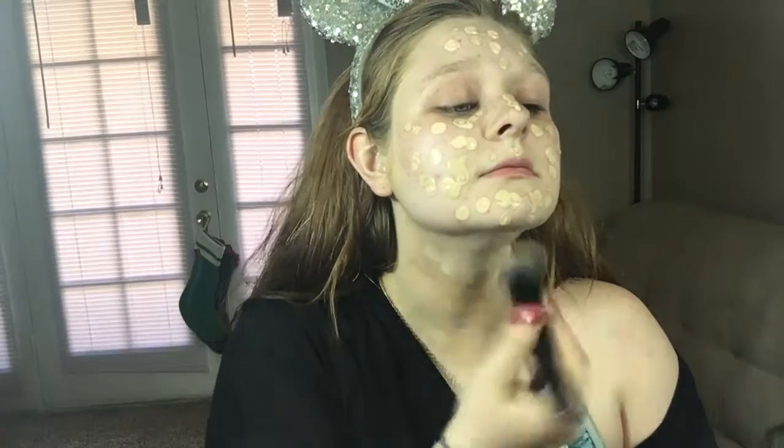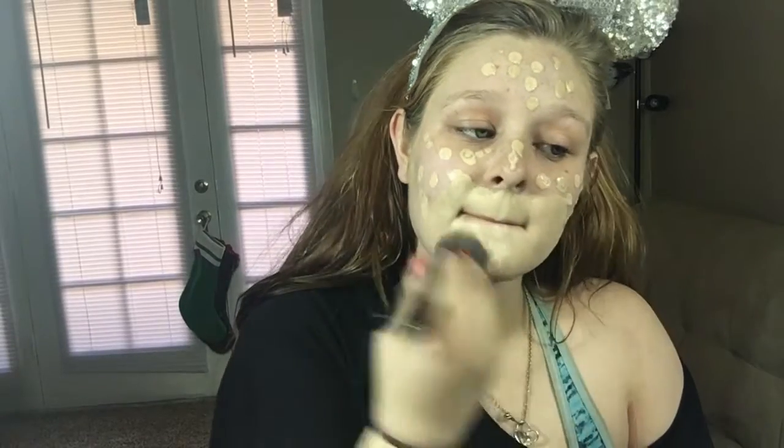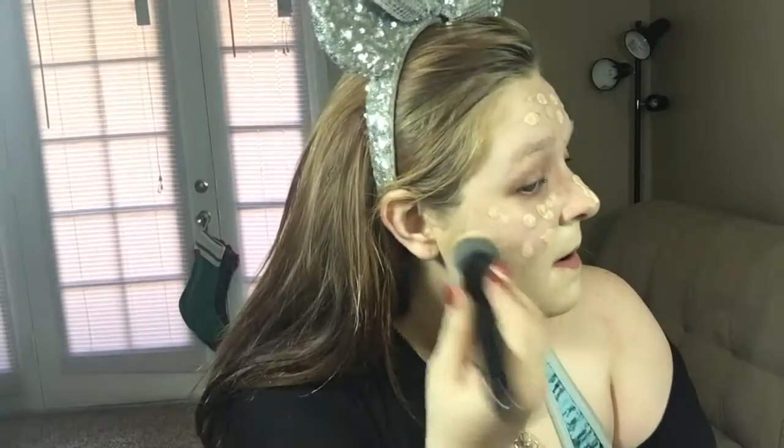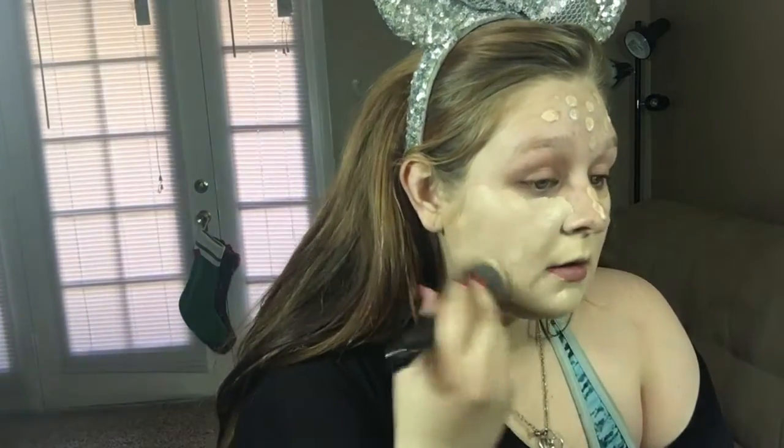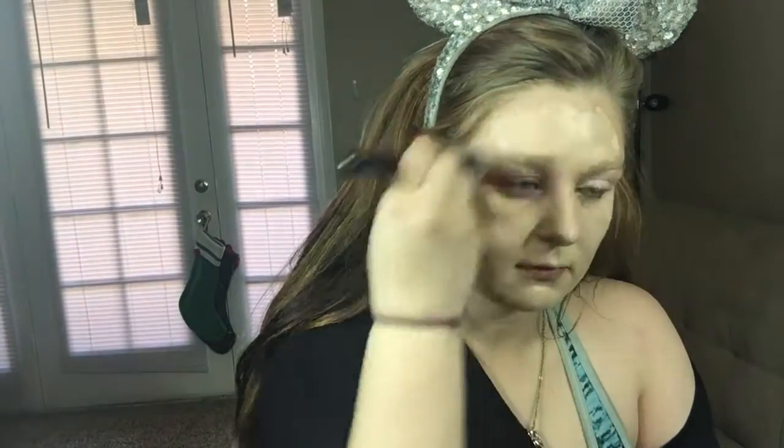So I'm taking the e.l.f. Ultimate Blending Brush, and this is my favorite foundation brush ever. But anyway, I'm stippling that in with the brush. So I'm stippling it all in, and then I'm going to start to buff it out once it's stippled in. I like to press it in just because I find that it lasts longer that way and it gives me better coverage rather than just going straight in and buffing right away.